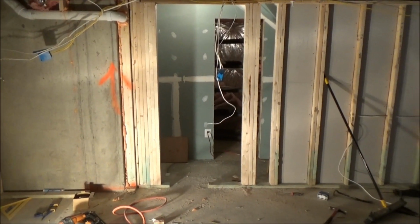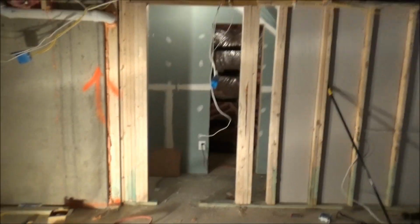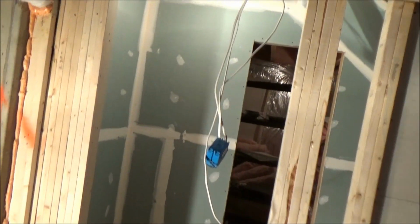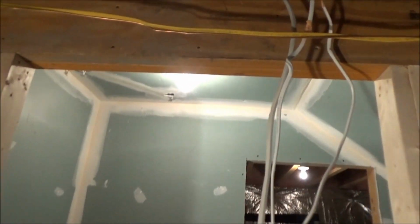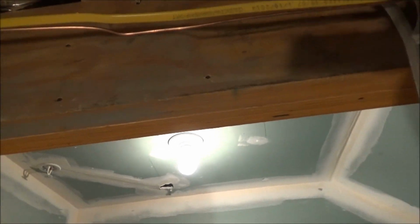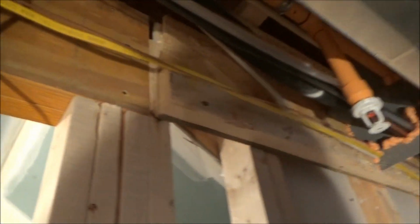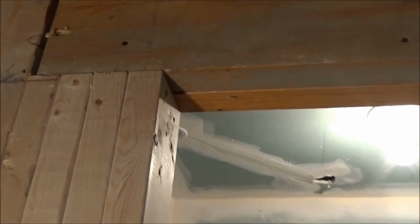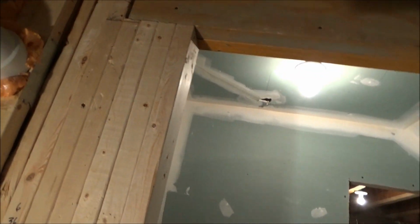And here we have the finished door space. 36 inches wide for a 32 inch door. This is it right here. We got the header up. That's a header, which is 2 3/4 inches by 11 7/8 LVLs nailed together. That's the new header prescribed by the structural engineer, and it's held up by 3 jack studs over here and 4 jack studs on this side. So this header is not going anywhere at all.